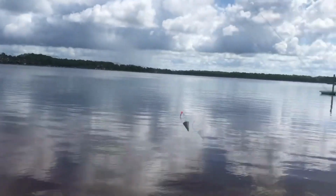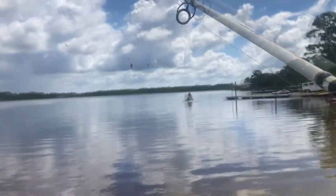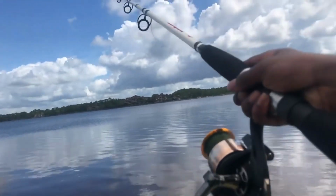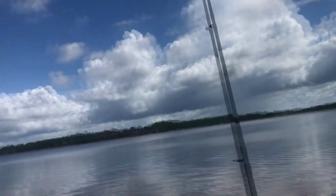Yeah, they got it. Walk to my left a little bit. I got a 2-ounce weight on this. I'm gonna bomb it. Yeah, there we go. I threw it all the way out there. Let it sit out there too. I ain't gonna reel it in. They hitting this one.